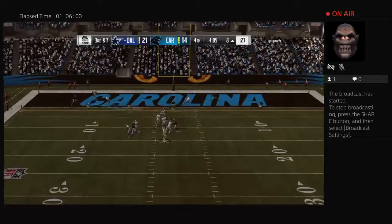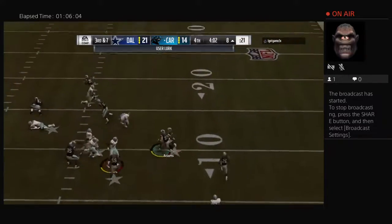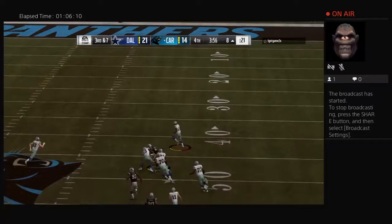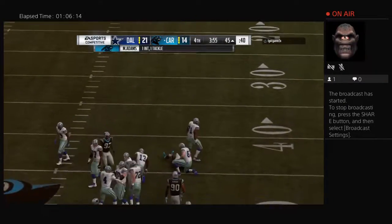On 3rd down, it's Prescott. And look at this. They get the turnover they needed. It's intercepted. Picked off by Mike Adams. And he will take it across midfield and down to the 45.